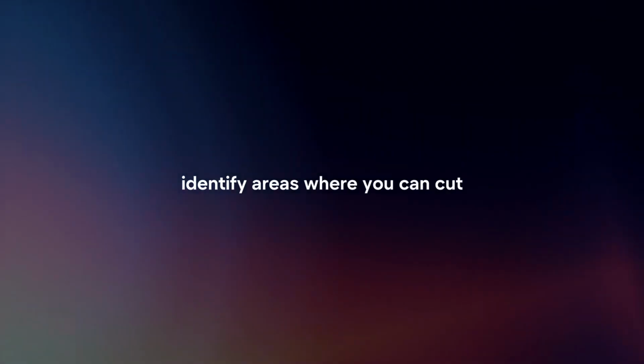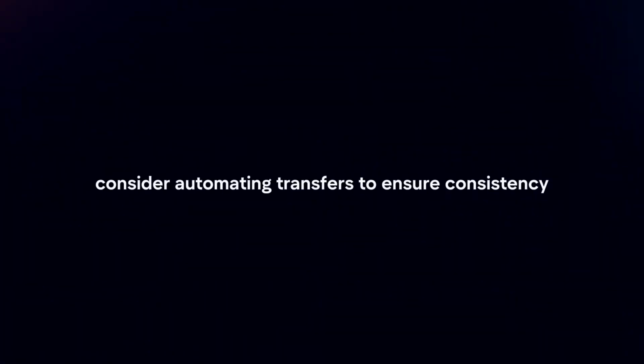Create a budget. Develop a detailed budget outlining your income and all expenses. Identify areas where you can cut back to increase your savings capacity. Prioritize saving. Make saving a priority. Set aside a fixed amount each month specifically for your house fund. Consider automating transfers to ensure consistency.